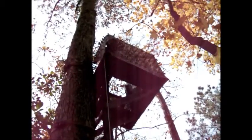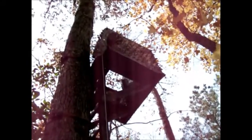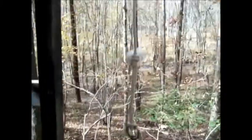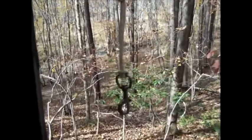It conceals me, it's quiet, and to be honest with you, seeing how much I use it, and I'm planning on using it for numerous years, it's worked out very well. I have a rope coming down the side here off the back corner of the stand, with a clasp on one end of it. Up a couple feet, I put a loop. I run that clasp through the upper limb of the bow and bring it back up, and that's what I use to lower the bow up and down.